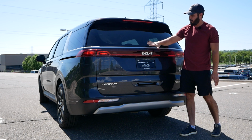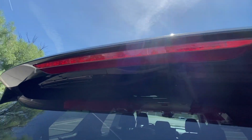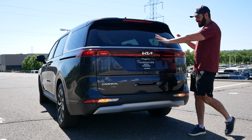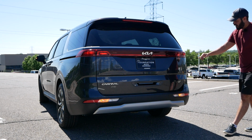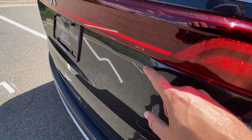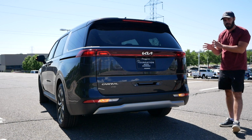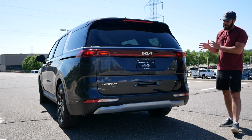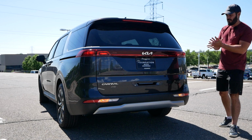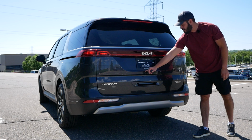We don't have a wiper anywhere on the glass. Instead, it's hidden up here. Very nicely done, Kia, to not have it be visible here and destroying the clean surface that we have in the back end. I also like this chamfer that we have going down here and housing the license plate holder. A lot of manufacturers don't really think about the license plate, and in some cases it just feels like they stuck a license plate on top of a surface that wasn't dedicated to house it. So Kia had that in mind when they created this beautiful line here.